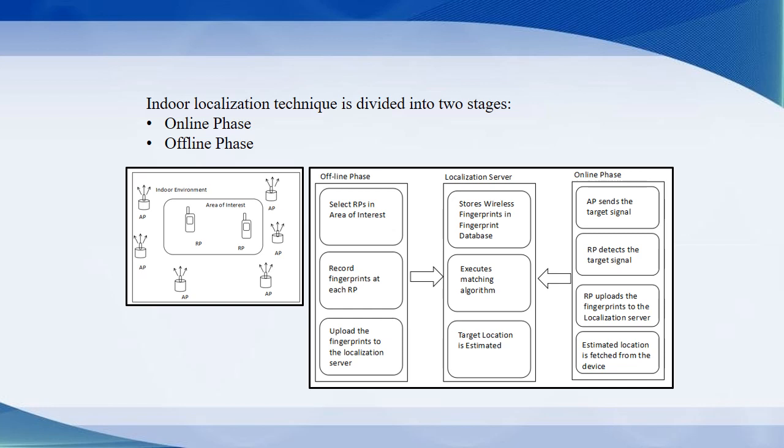Offline phase. An area of interest is considered in an indoor environment. This area of interest has certain reference points. The indoor environment has access points distributed all over the space. The received signal strength value is recorded at these access points. These received signal strength values are nothing but the fingerprints.